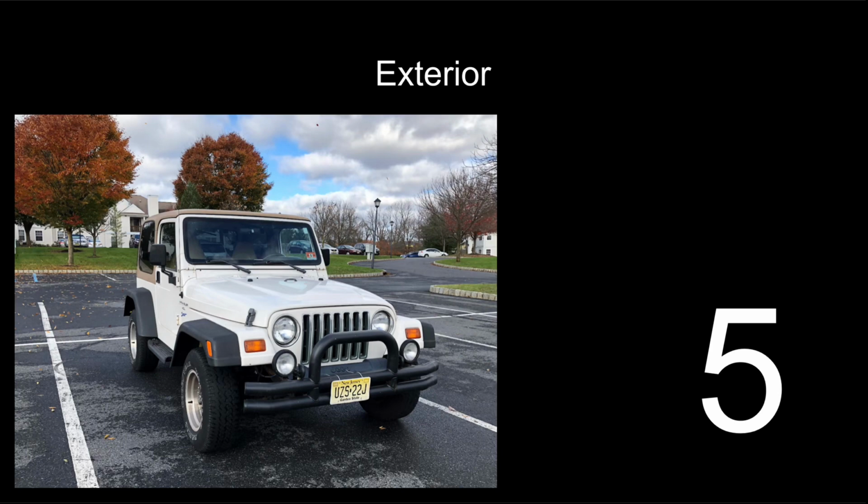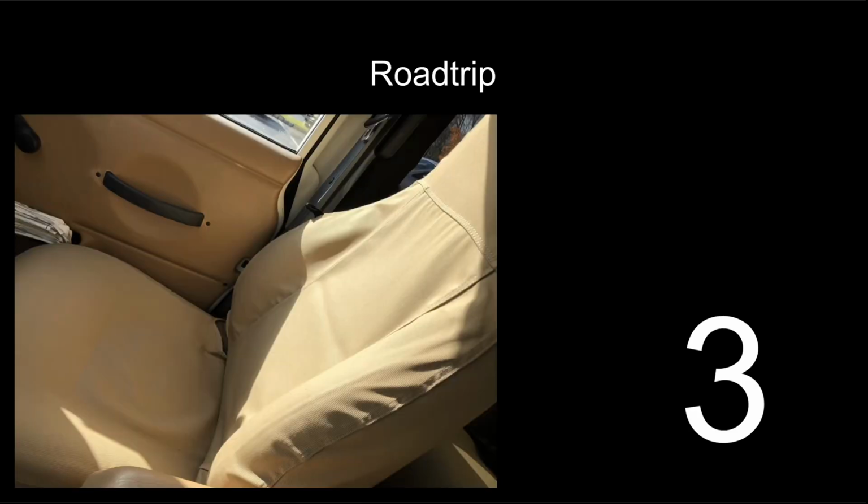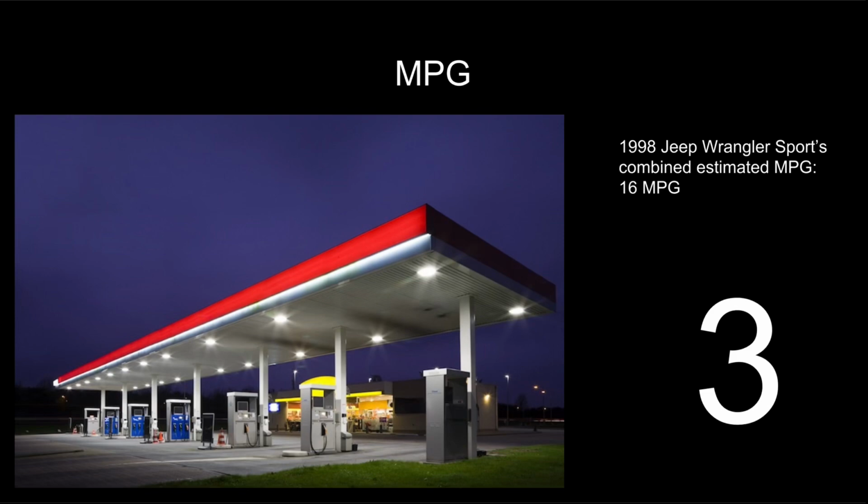Beginning with the exterior, the Wrangler is simple. It's not bad looking, it's cool, it's small, it's sporty. Not bad, so it gets a 5 out of 10. Interior, on the other hand, is very poor. It is all plastic, there are practically no features. It is nothing luxurious whatsoever, so we get the 2 out of 10 for the interior. Road trip is also poor, the seats are bumpy, they're rickety, you do not sit in them, you feel everything in them, so it gets a 3 out of 10 for the road trip.